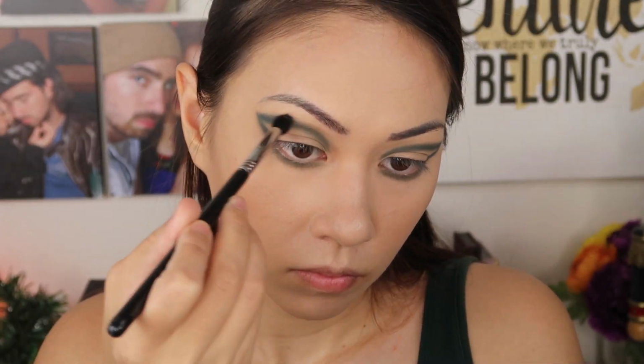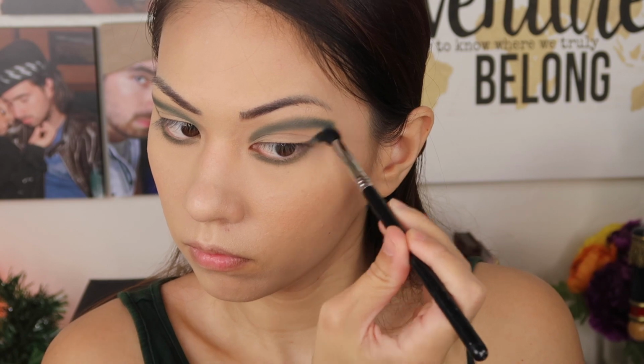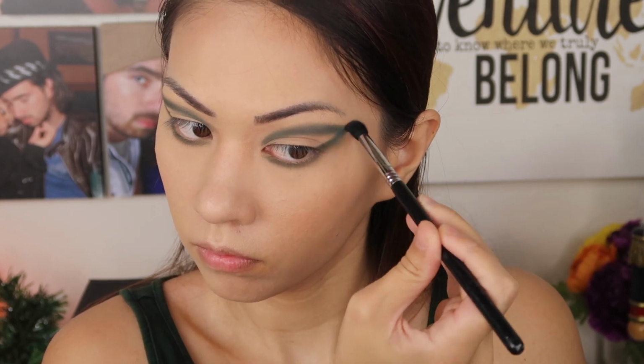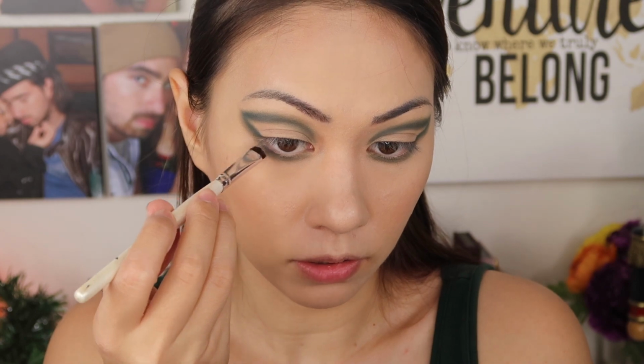Okay, I'm gonna go back in with that Colourpop green one more time and just blend out the edges of that. I know this looks a little crazy and messy, but it will be cleaned up. I feel like I'm wearing some kind of weird superhero mask. Okay, now I'm just gonna put that navy blue on my lower lash line closer to my lashes and not as low as this green shade. So just really tight on the lashes.